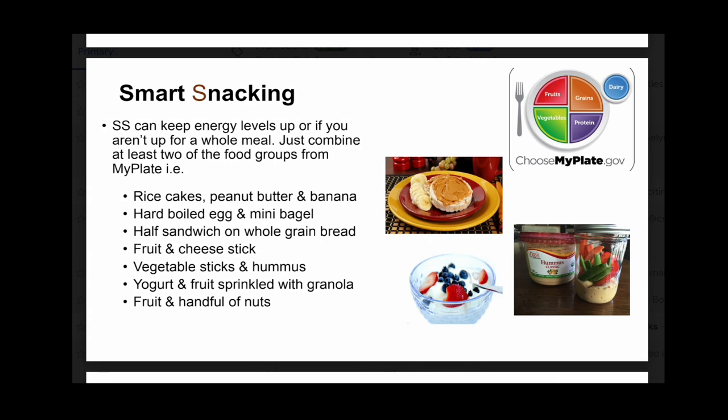So I have another slide here called smart snacking. Because as seniors, we may not be as hungry as we used to be. So to your point, the smaller meal, we call it a smart snack, right? Just like a balanced MyPlate meal, try to have a fruit or vegetable, protein, or at least two of those food groups. That's what smart snacking is: at least two food groups in a snack.